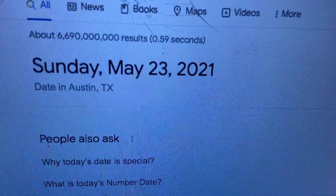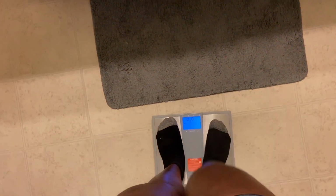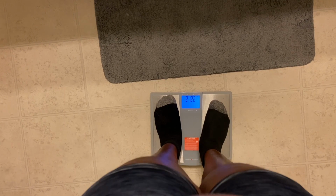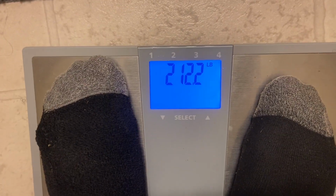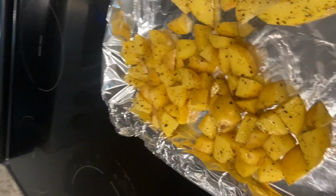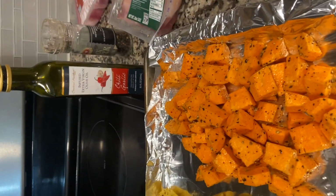So it is Sunday, May 23rd, 2021. This is day 1 of my 6-week challenge. And so let's see, my starting weight, 212.2.